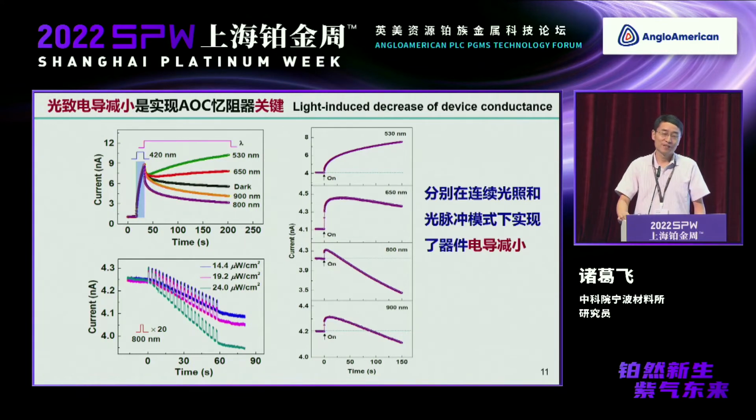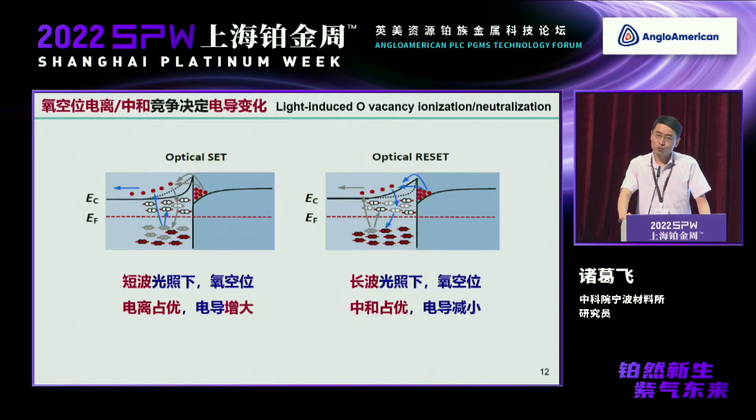We did continuous lighting, and we did light pulse mode. In both modes, we were able to bring down the conductance of this component, which is the most critical part for us to make it a reality. As for why, even with the lighting of long spectrum light, the concentration of electrons decreases instead of increasing? Well, this represents some sort of new phenomenon that we accidentally identified. We don't quite understand the mechanism behind it, but according to our thinking, it might be that under the light of short spectrum, there's some sort of competition between oxygen vacancies and electric ionization. So which one dominates determines whether the conductance will increase or decrease.